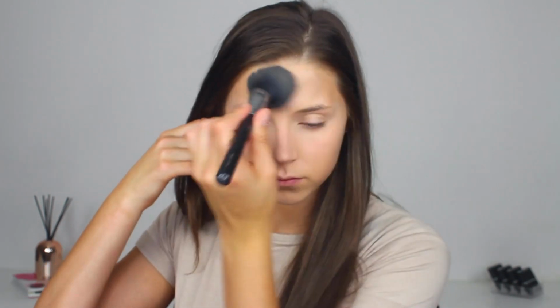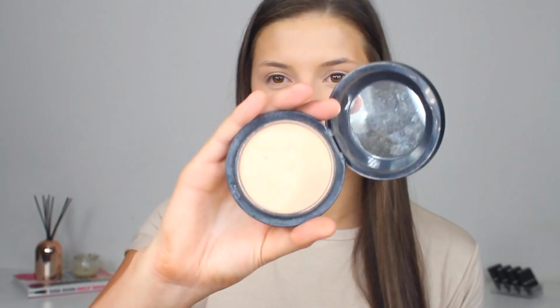And to set those areas that I applied the concealer, I'm just going to take my Face of Australia Translucent Loose Powder. And then to set down the rest of my face, I'm going to be taking my Mineralised Skin Finish by MAC in the shade Medium Plus. I am almost out of this. And I'm just going to pat this lightly around the outer perimeters of my face where I didn't apply that concealer.